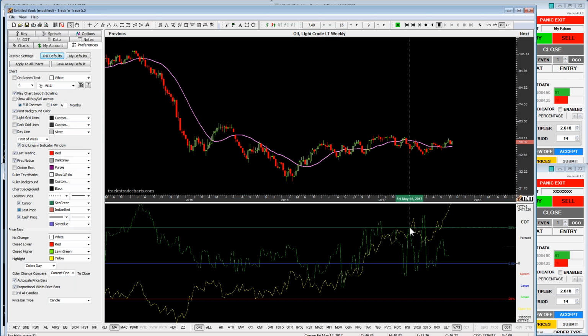Here, look at how the small specs are flip-flopping. They're heavy short, heavy long, heavy short, moderately long. And the market just kind of drifting sideways. So there's another way for you to look at it.